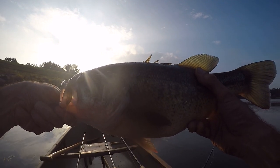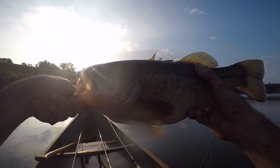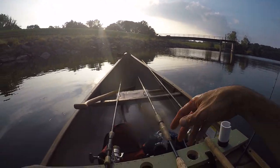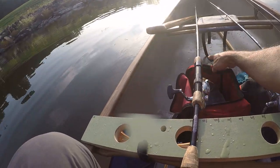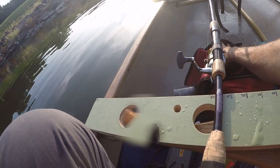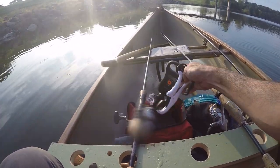Fish, baby. Freaking toad. It's an old fish. Look at his dorsal fin. It's probably about, I'm guessing, 3.5. Not that big.